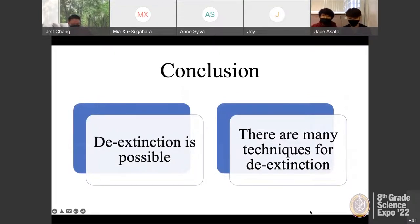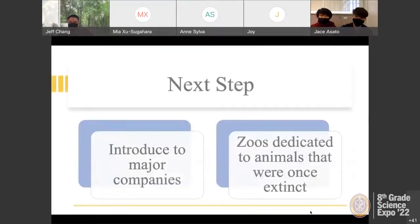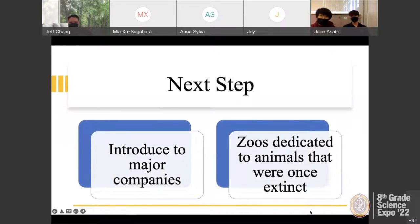Based off what we researched, de-extinction is very much possible. However, as of now, we can't fully bring back an animal yet. There are also many methods to de-extinction that major companies are trying to master. For our next step, we would like to introduce this idea to major companies. This could blow up and be a major hit. Soon, we could have zoos dedicated to animals that were once extinct.